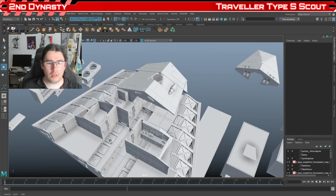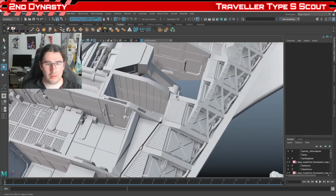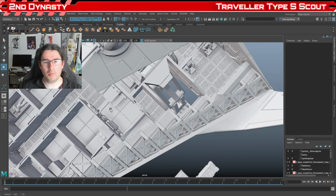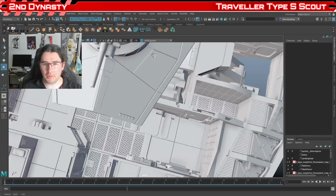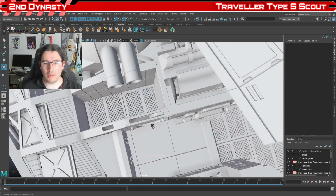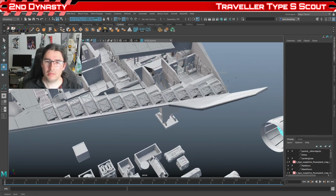Okay, there's a question there about the ship's locker. The Type S has a ship's locker already. This is it. It's just a room. I don't have any details in it at the moment. But that would be where you maybe store suits and weapons and that sort of thing. The opposite side is a mail vault. But that's default in the Type S.